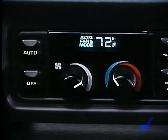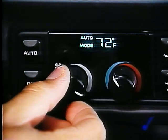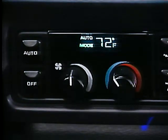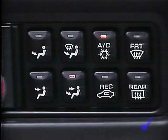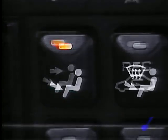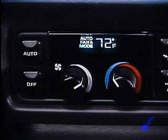Now everything's set up automatically, but you can still adjust the fan speed by turning this control clockwise to increase or counterclockwise to decrease the amount of forced air through the system. The fan speed is now in a full manual mode, but the temperature and the direction of the airflow will still be controlled automatically. While still in automatic, rather than adjusting the fan, you may choose to adjust the airflow direction. In this case, use the air direction buttons located on the right side of the control pad. Pressing these buttons allows you to redirect the airflow to specific outlets, but lets the system automatically regulate the fan speed in order to maintain your temperature setting.